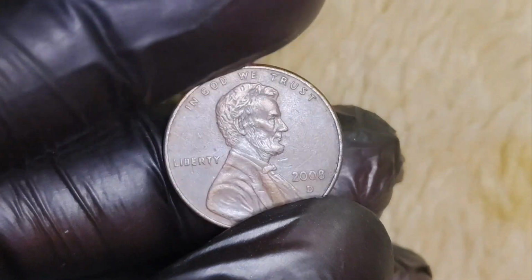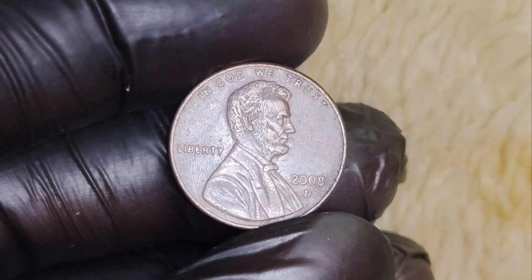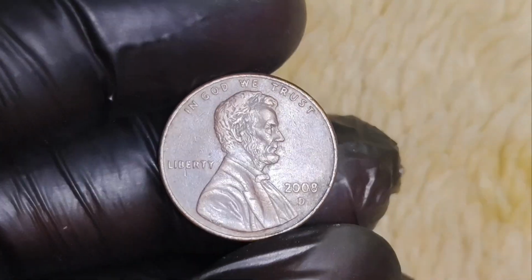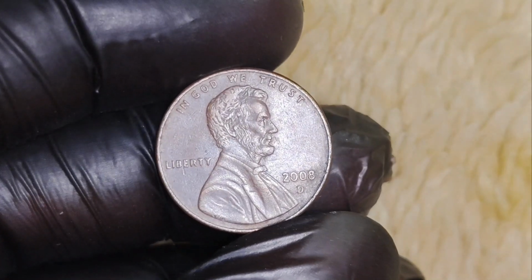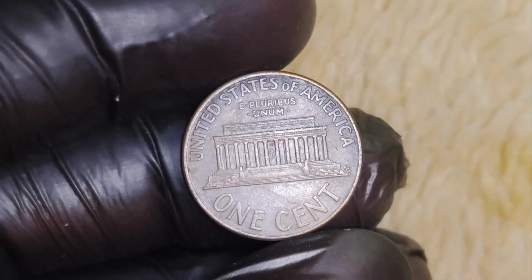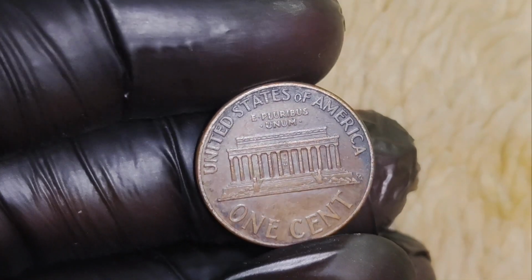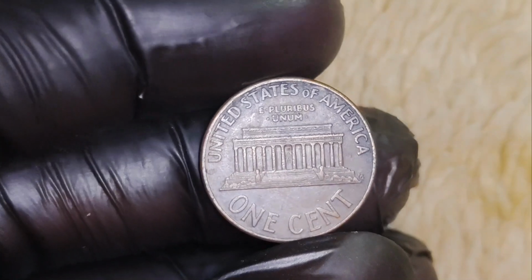If you think you have a valuable 2008D penny, the next step is to get it authenticated and graded. There are reputable coin grading services like the Professional Coin Grading Service (PCGS) or the Numismatic Guarantee Corporation (NGC) that can help determine the value of your coin. These organizations will examine your penny and give it a grade based on its condition and any unique features it may have. The higher the grade, the more valuable the coin will be.